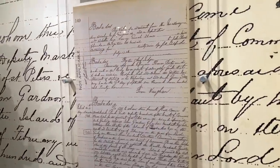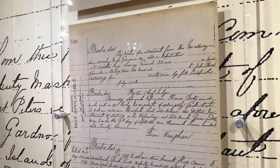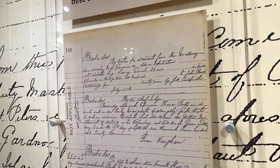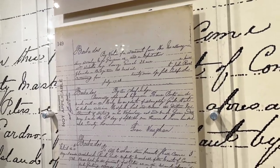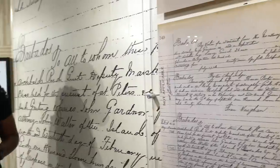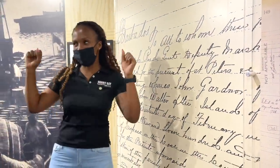Now this deed is the oldest evidence of the first commercial rum distillery in the world producing Mount Gay rum since 1703. Many do ask, why Barbados? The Portuguese found the island, but it was the British who discovered that Barbados grew the finest cane in the world. That is why Barbados.